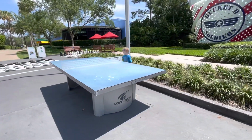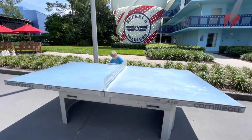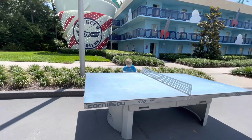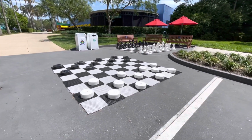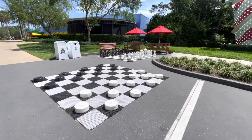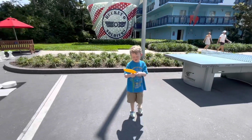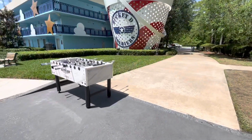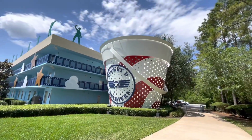Ooh, table tennis. I think it's a little warm to play ping pong right now, sweetie. Kind of bright and sunny out here. We'll come back later. We'll play later when it gets cooler. They have the checkers you can actually play with, as well as the chess set. I think it's a little warm right now, sweetie. We can play later when it cools down. Also a little like foosball, another stairway that's a Bucket O Soldiers.